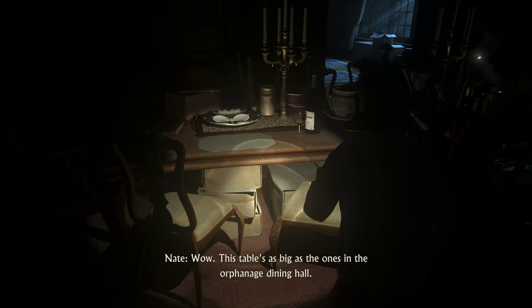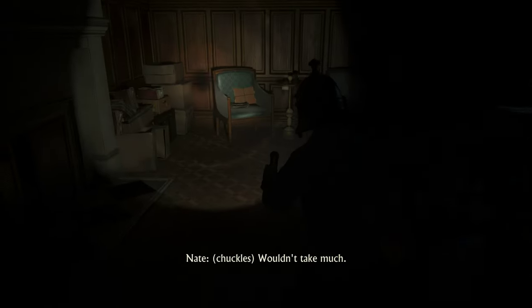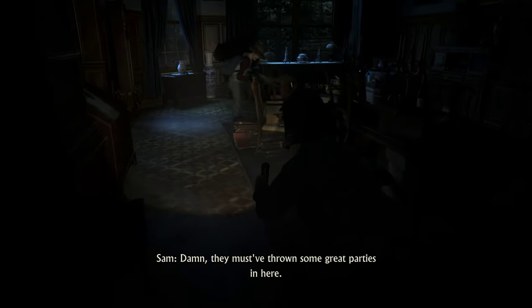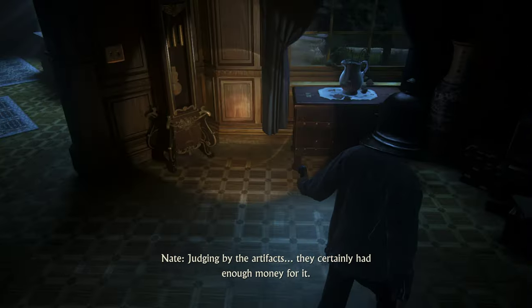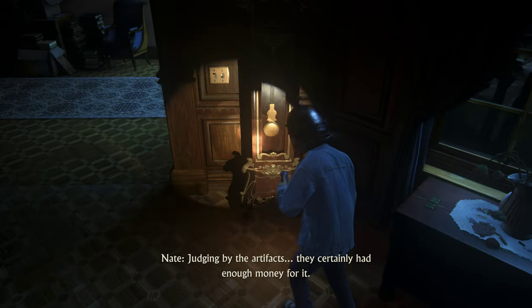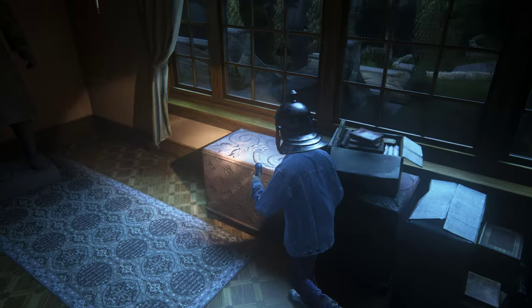This table's as big as the one in the office dining hall. I bet the food here was better. Wouldn't take much. Damn. They must have thrown some great parties in here. Judging by the artifacts, they certainly had enough money for it. Yeah. Looks like it's been a long time since the last one.